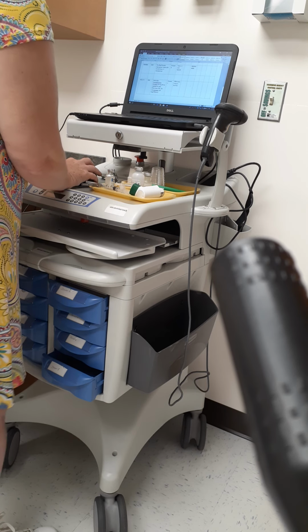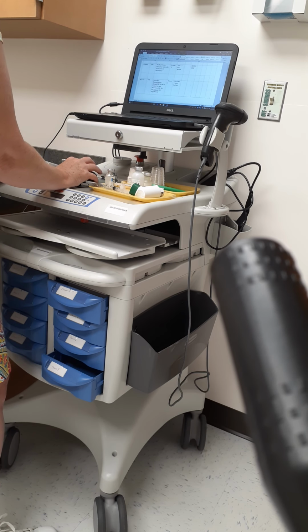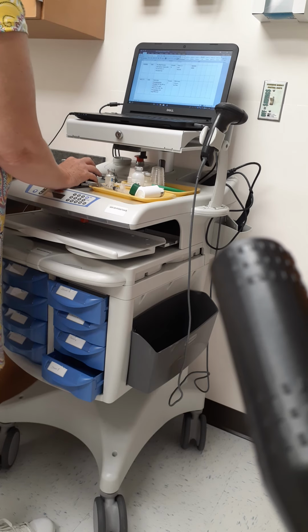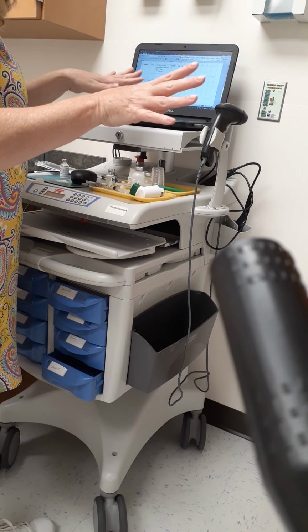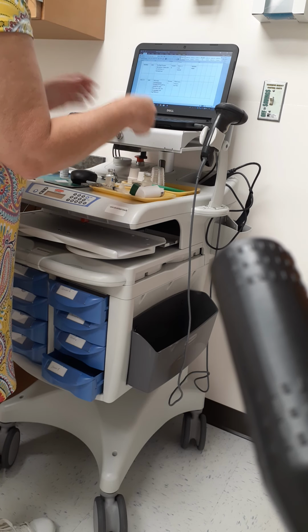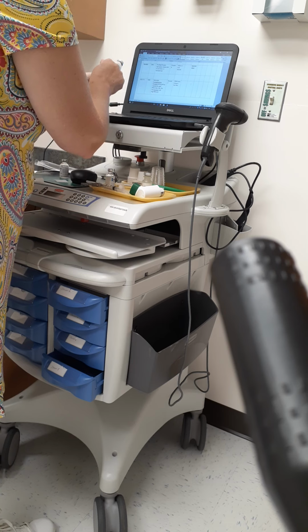Ma'am, can you please tell me the pain level on a scale of 1 to 10? Oh, honey, my pain's a 6. So I'm going to record that as well. I don't need to put the time under here because when I scan, the time automatically goes in when it's a PRN like that. So 15 plus 15 is 30.